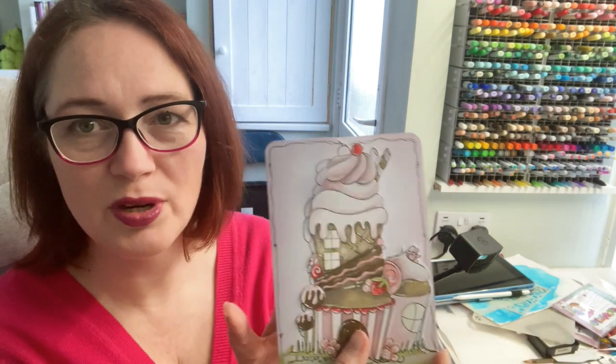Or we'll do something, we'll work something out. I actually have one pre-coloured but not in this colourway, so I might make a card that's kind of like that, and then glue this one because then that'll be less work. Yeah, so we're going to do that, and then I would really like to get some video editing done.